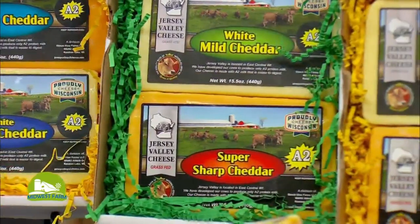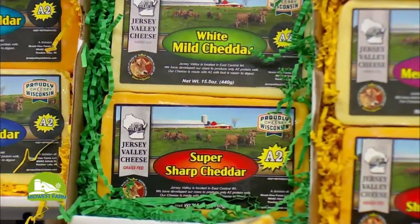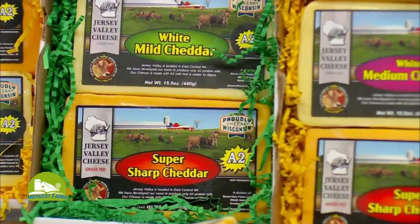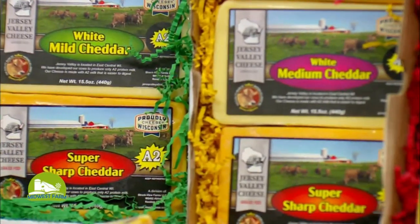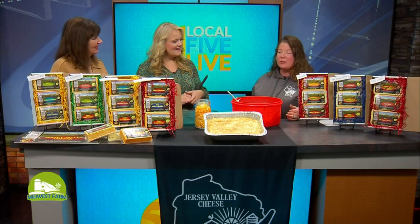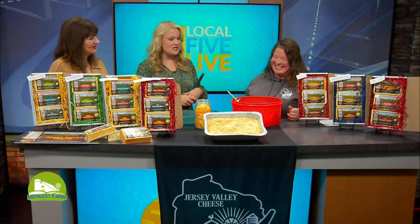Okay, so you have these packaged very nicely in boxes. Can we do that for Christmas? Yeah, these will be available online. I'm just waiting for the guy to finish putting it online for us. Nice. And they will be available for Christmas and hopefully all year round. Nice. And to do some cooking with it, you are sharing your recipe for cheesy potatoes.